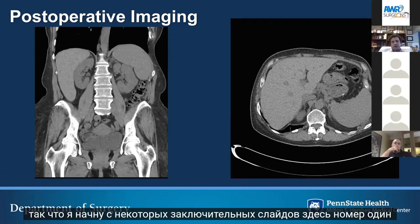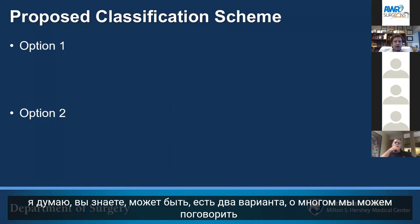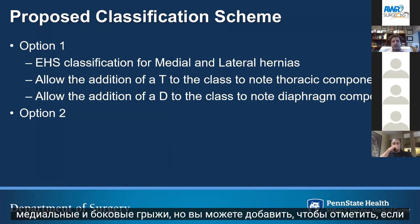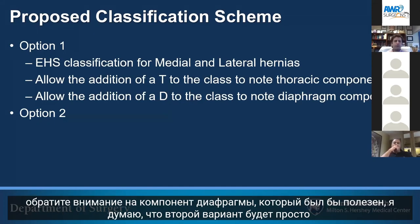So I'll start with some concluding slides here. Number one, we need a good classification scheme for how to talk about these things. I think there's maybe 2 options. One is utilizing the EHS classification for medial and lateral hernias, but allowing you to add a T to note if there's a thoracic component up onto the bony chest wall, or adding a D to note a diaphragm component. That would be helpful.